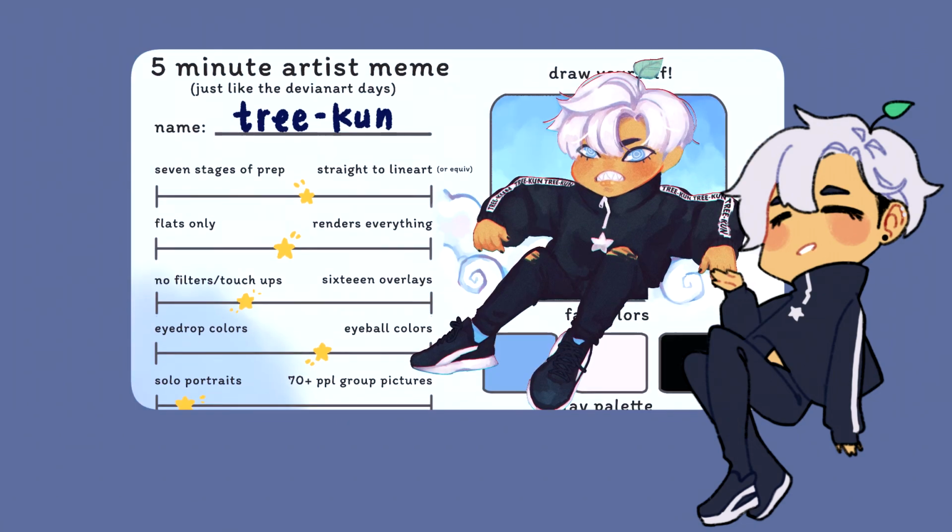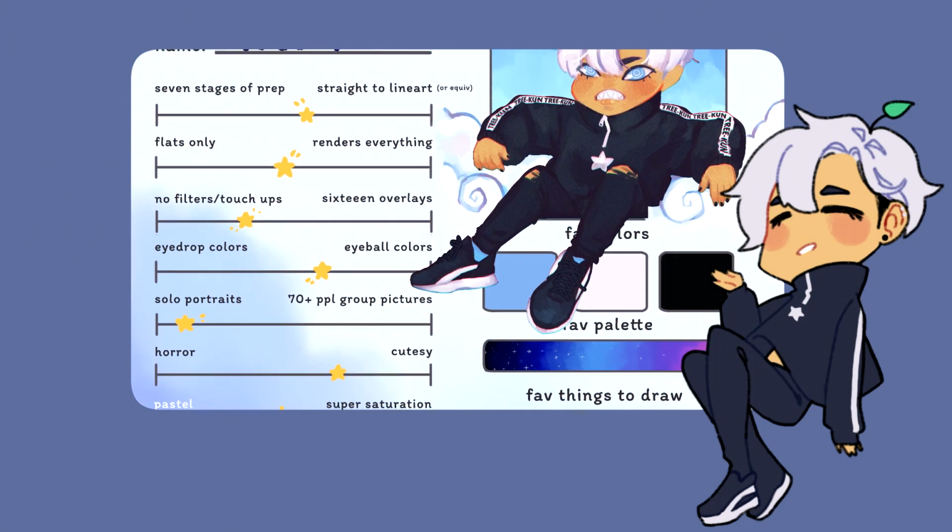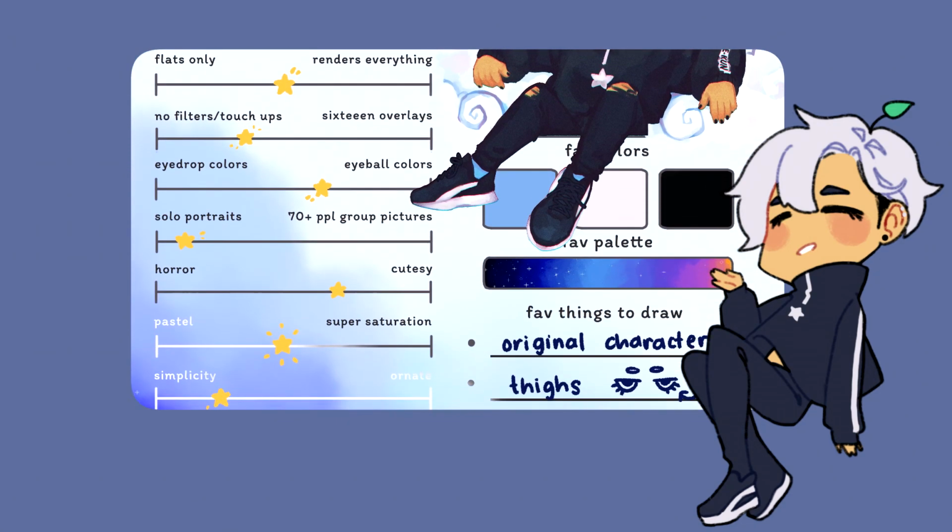With that, this artist meme is complete. If you guys want to try this out for yourselves, the original meme is linked below.